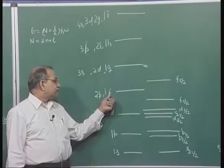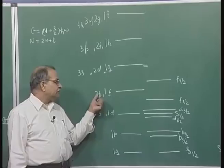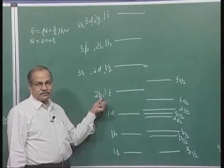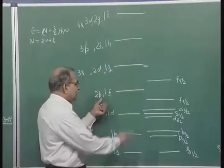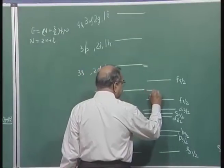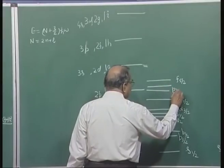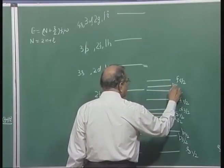That is for 1F. Then you have this 2P. What happens to 2P? For 2P, L is equal to 1. So, J is 3 by 2 and 1 by 2. So, 3 by 2 goes down and 1 by 2 goes up. So, this is P 3 by 2 and this is P 1 by 2.